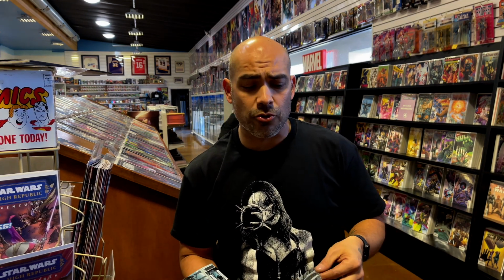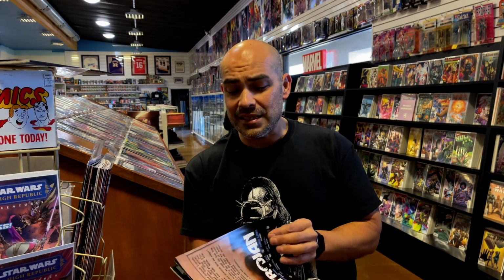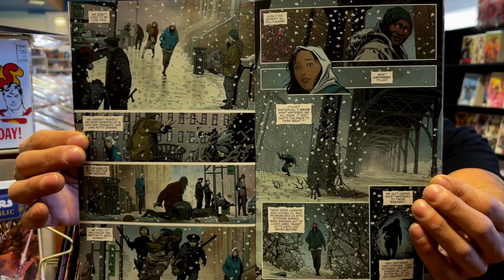And I'll tell you, there's things about this book I really do like. The story from Daniel Kraus in here has been really good, but the art from this artist Lacey has been very good. And this particular shot, like the second page in the book, displays exactly what I would like to see more of in comic books.